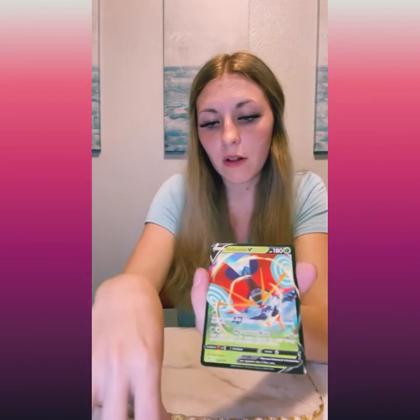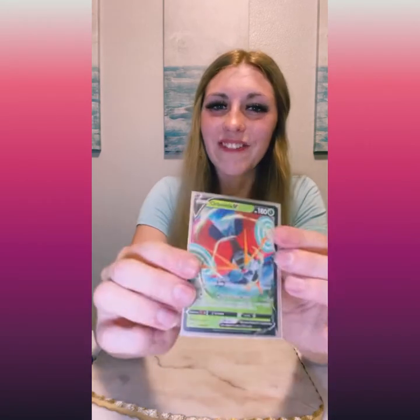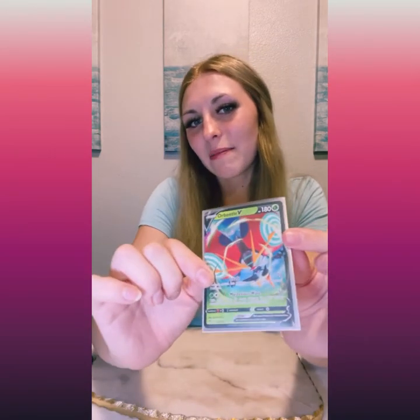Yes, Orbeetle V will take it. I have his VMAX, so that will complete my set for him. Okay, love that. We're off to a good start. Look at that, Orbeetle V. Beautiful. Looking a little glossy, but ooh, we like those swirls. Good stuff, guys.